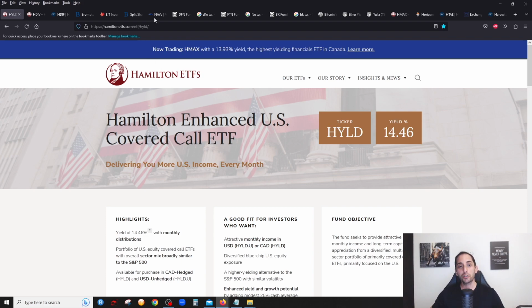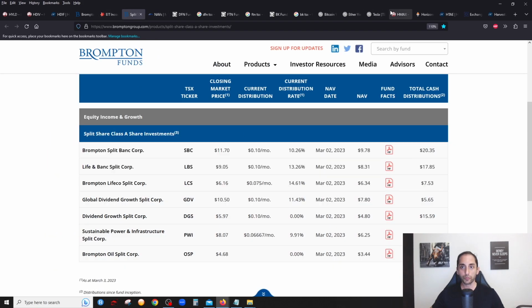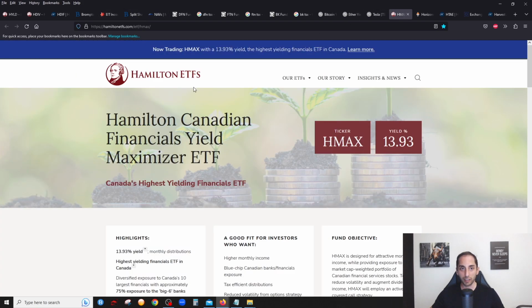In terms of split share funds, the big winner has to probably be RS, trading at a small premium. Great time to buy real estate, guys, if you want to pick some up. LBS, a good bet too. HMAX if you want it in an ETF format. And again, don't forget that HMAX is in HDIV.